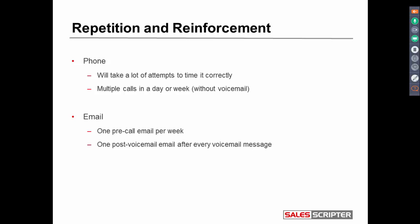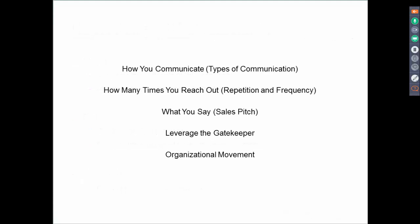From an email perspective, I would send maybe one pre-call email a week and then one post-voicemail email after every voicemail message. So that's giving you some ideas on how many times and how often. Actually, talking about how often, for leaving voicemail, I might leave one once per week or every other week. It's a matter of how many times you're calling them in between your voicemail messages, but one voicemail a week or every other week. So those are some ideas on the repetition, and how often we're reaching out in these different formats.